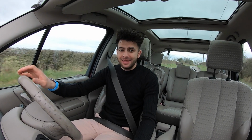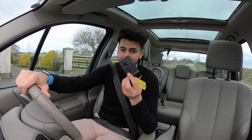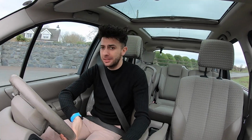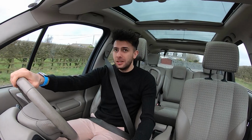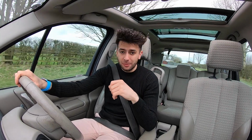In terms of tech, the Scenic II was miles ahead of the other two. I've got this key card, which on this model is totally keyless start, so you just get in and click the start button. This huge electric panoramic glass roof with auto closure, an auto dimming rear view mirror, rear parking sensors and a tyre pressure monitor.